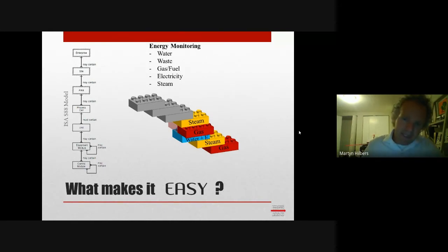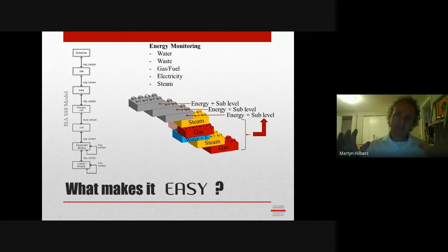So these energy values at a control module level are added up and passed to the equipment module level. And the same at the equipment module level, they're added up and passed to your unit level, and from your unit level to your process cell. The operator on a process cell level sees the complete consumption of their plant in water, waste, fuel, gas, electricity, steam. And they are capable of drilling down to your lowest consumption level, to your individual consumption.